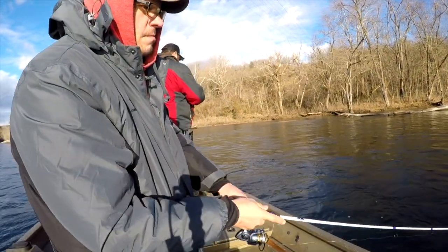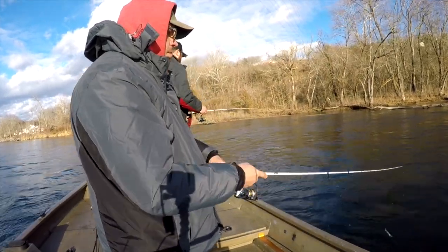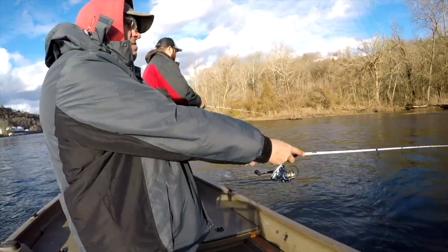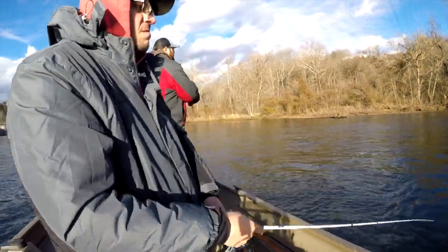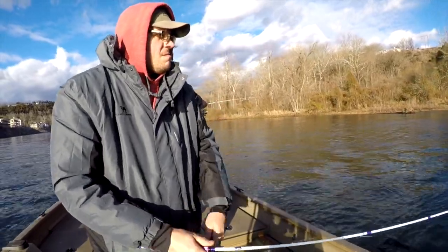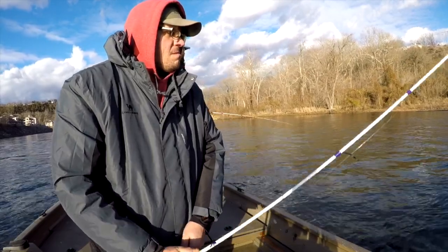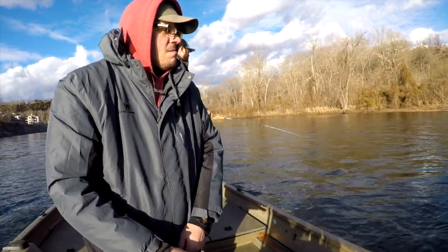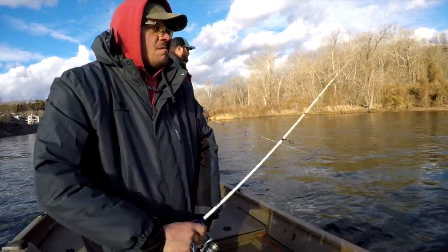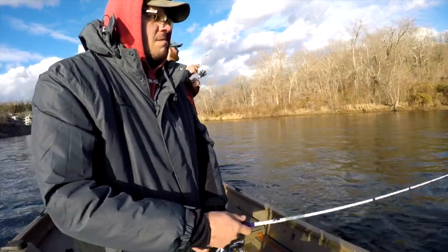Alright, so now I've got a brown and ginger jig, 1/8 ounce, with a brown head, and that is also on 4-pound line. Over the period of the last month or so, I have had better luck with these brown combination jigs, so we'll see if brown and ginger will get it done today. Oh, sure enough. Should have been throwing that the whole time.